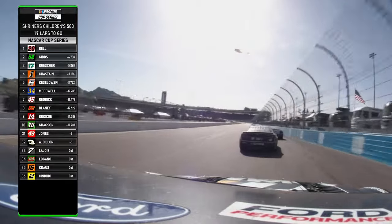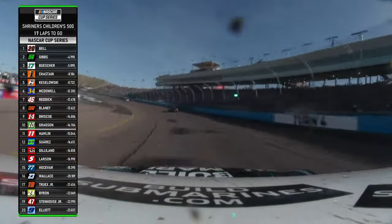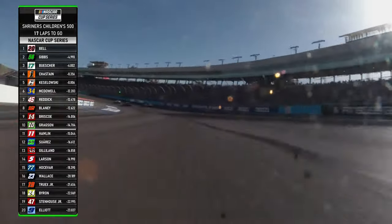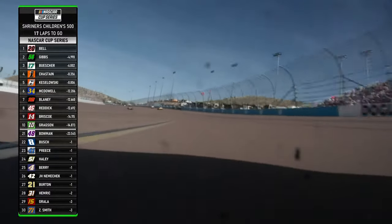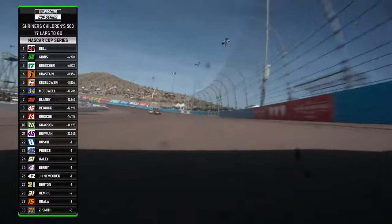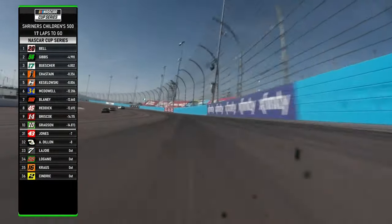Chris Buescher is carrying the Ford banner in third. Keselowski, McDowell, Blaney, Briscoe, Gragson are all in the top 10 right now. That really happened when this race flipped for Chase Briscoe and a lot of these Fords. They were outside of the top 10, and they pitted, were able to stay out on that strategy and turn their whole race around. That's what happens sometimes. That caution couldn't have come out at a worse spot.